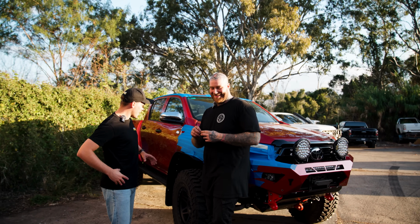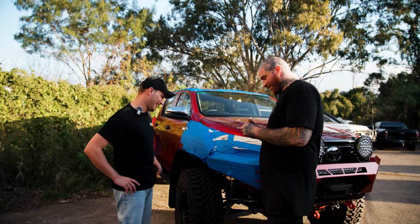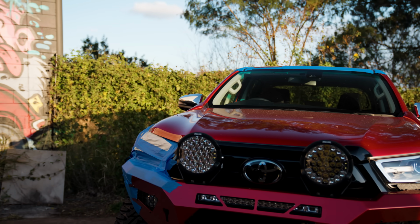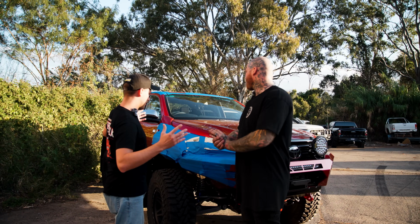Casey. Hello. Why the hell does our Hilux look like it's just come out of the ER? Because you decided to paint it before it came here, and I'm terrified of scratching it. So anywhere that I even remotely look like I'm going to be, mask it up. Fair enough. So what are we working on at the moment?